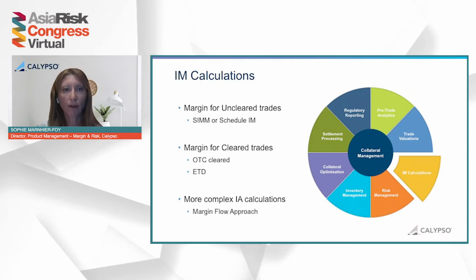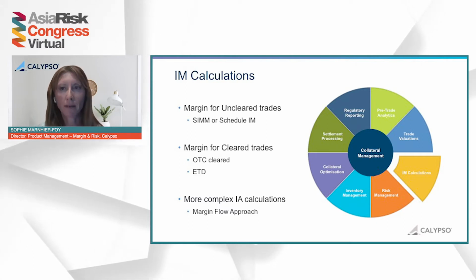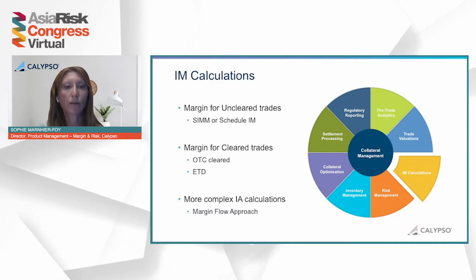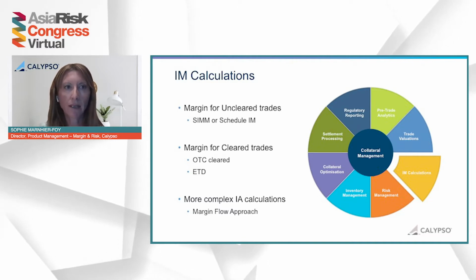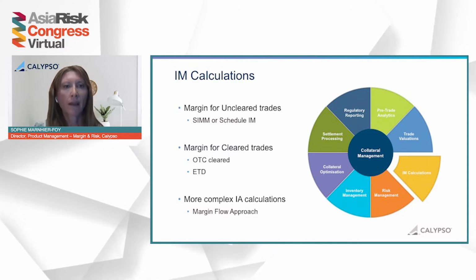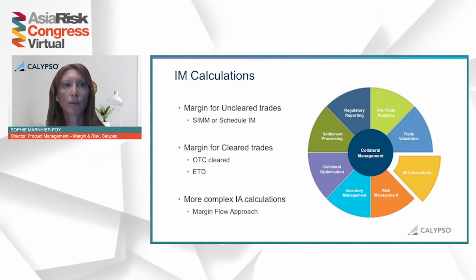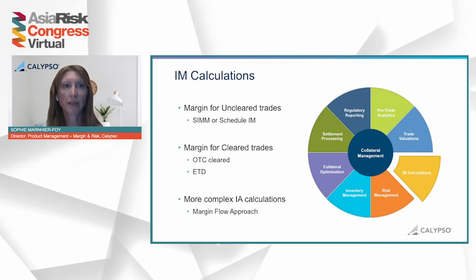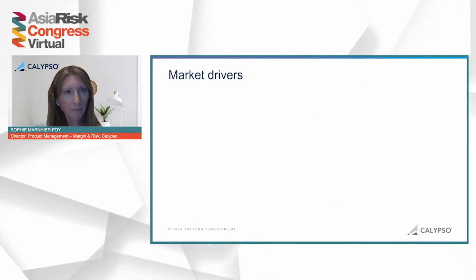And then finally, as we're going to see a little bit later in more detail, you might also have to include an independent amount calculation in the mix by applying the margin flow approach. So quite a lot of complexity coming up as you calculate this initial margin to be used for your collateral processing. Let's look a little bit at how those initial margin metrics have actually evolved in the past few months and how they are going to continue to evolve.